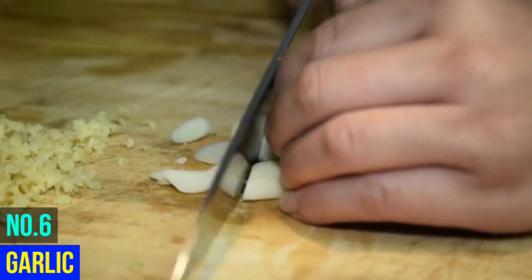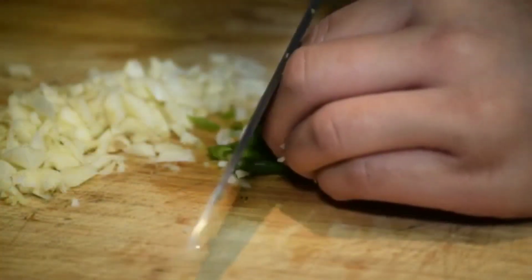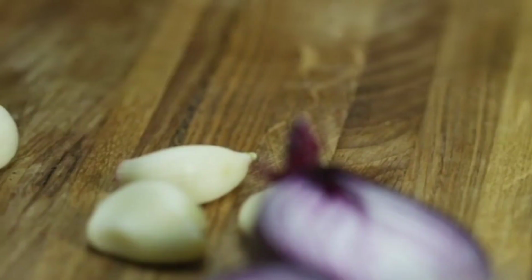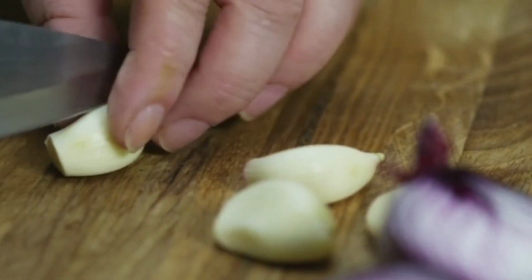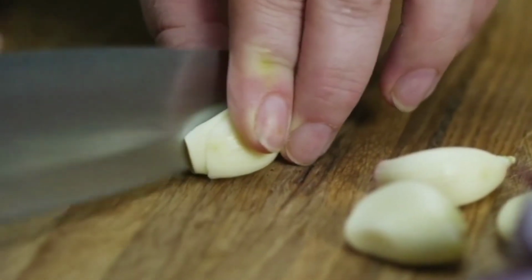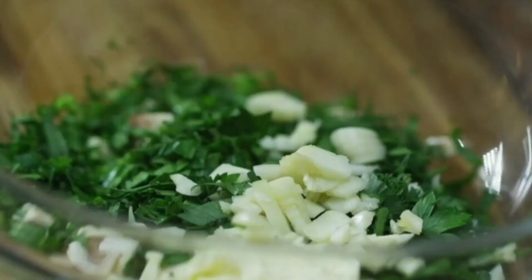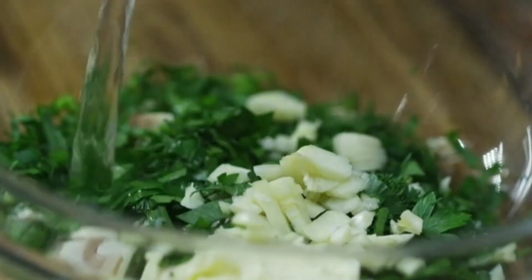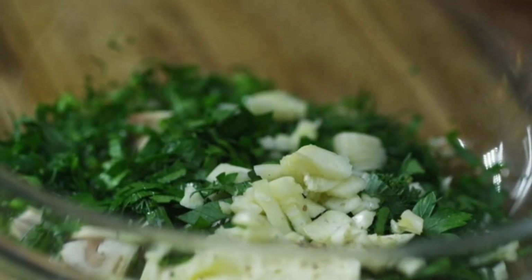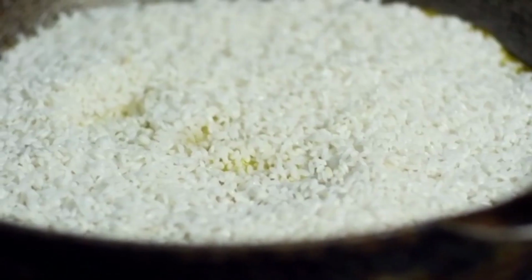Number 6. Garlic. Garlic is loaded with sulfur, which activates liver enzymes that help your body flush out toxins. Garlic also holds high amounts of selenium. Selenium is an essential micronutrient that has been shown to help boost the natural antioxidant enzyme levels in our livers. Supplementing with selenium gives our livers even more ammunition in the fight against the damage caused by oxidative stress.